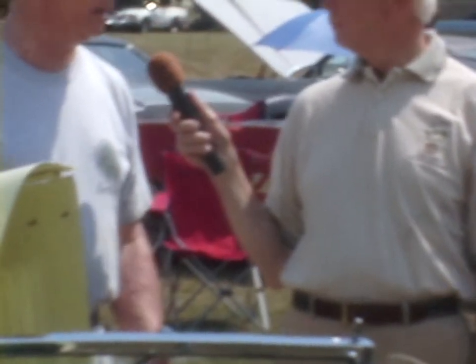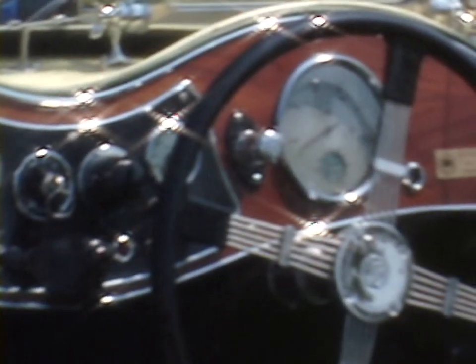Is this the original color? No, the original color, we think, was what they call a sequoia cream, which would have been much lighter, much closer to white than this. I've stripped enough paint off the car, so I really can't find an original. Can't tell. Well, Wynn, thank you very much. It's all right. Thank you, Tom.